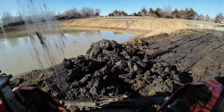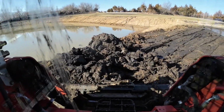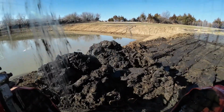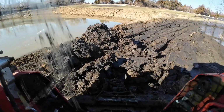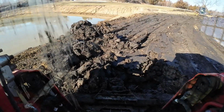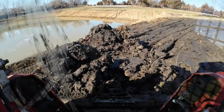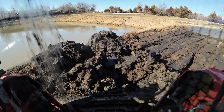And see, I can't even push into this pile. Like, my tracks are sucking 8 or 10 inches, but you would think that I could push into that pile. You would think that I could back up this hill. Can you hear that? Machine's bogging. That should, now I'm sliding around because I stopped.